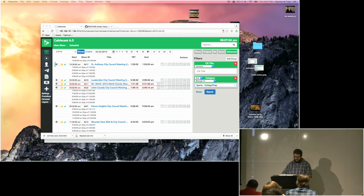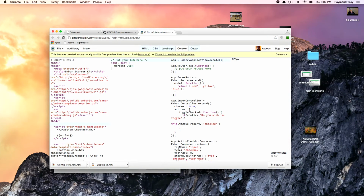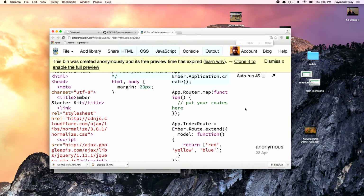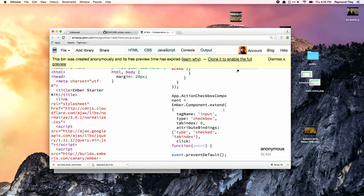All right, so action checkbox. All this is doing, and it's going to be really hard for me to zoom in on the code. I should have just put it in. Where'd my mouse go? But you can see right here, there's a component. It's really simple. It's somewhere if I scroll. Why won't you scroll? There we go.